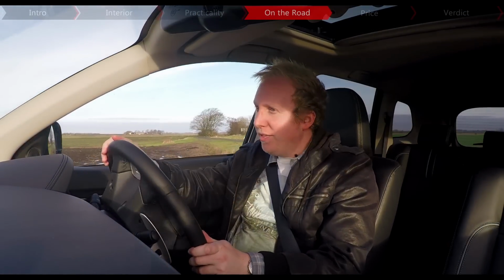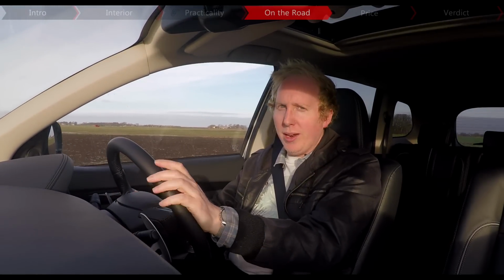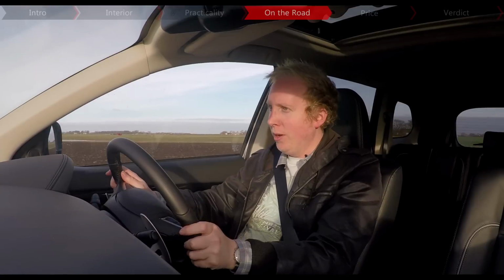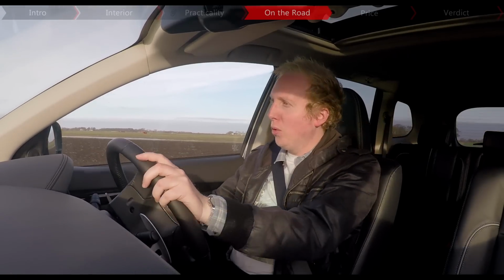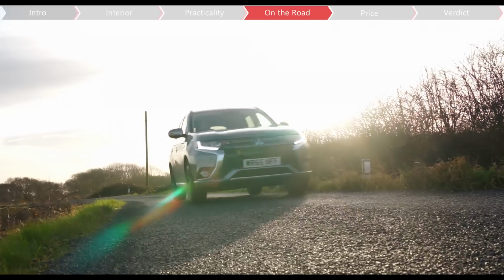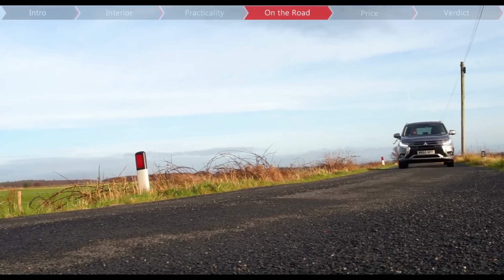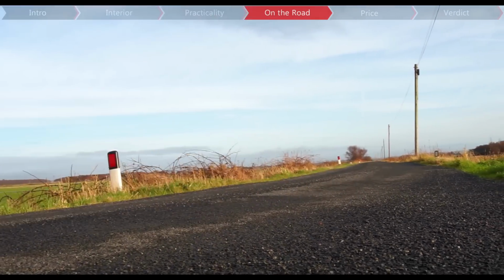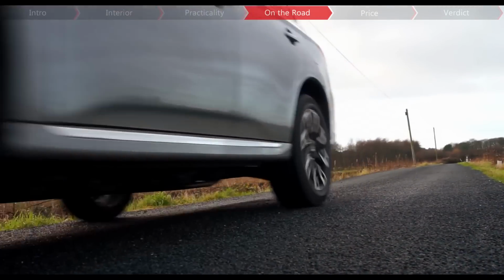Head off down the road in the PHEV and everything feels instantly familiar. But actually, as you drive a bit further, you realise it does feel better than before. And that should come as no surprise because Mitsubishi has made lots of small changes. For example, the front chassis has been stiffened up, the suspension has been retuned, and no less than 30 parts of the car have been researched and changed so that they make less noise.